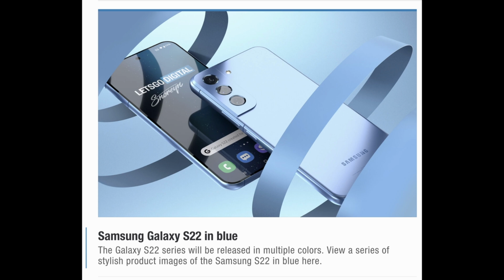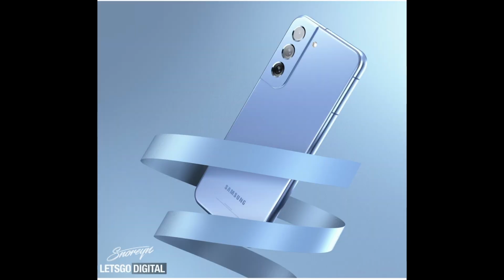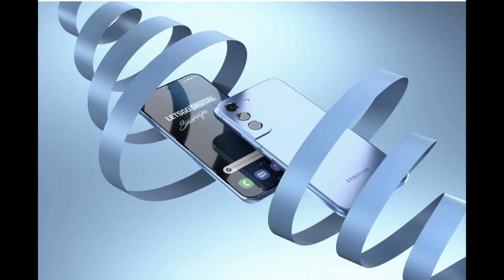I like it. Would I want it over some of the other colors that we saw in the 22 Ultra? Probably not. More so than the black, I guess, or potentially more than the white, but more than the green or the red, probably not. But still, it's nice to see a soft blue color for the S22 line coming out fairly soon.